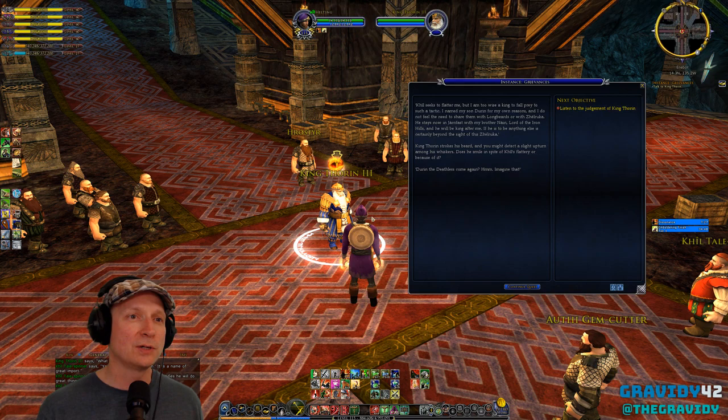King Thorin strokes his beard, and you might detect a slight upturn among his whiskers. Does he smile in spite of Keel's flattery, or because of it? Durin the Deathless, come again. Imagine that.